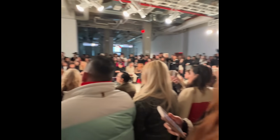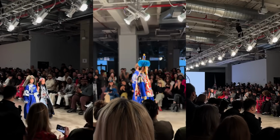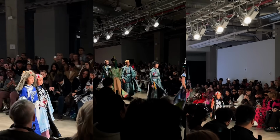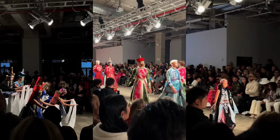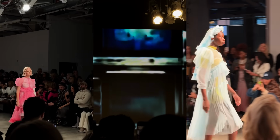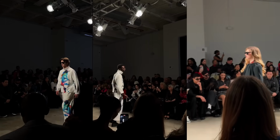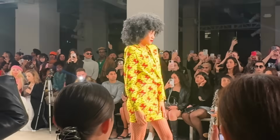No one was vibing to the music at the show, but I'm gonna be honest, it was a bop. Here are some other looks that I managed to capture. I'm not kidding, I have probably 50 hours of footage from the fashion show that I don't know where to put anymore. But overall, I'm so grateful that I got this opportunity to attend Fashion Week. Hopefully this isn't the last one, but definitely when I'm 40 years old and looking back on my 20s, this is a memory that I will keep with me.